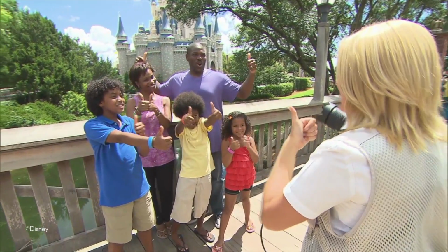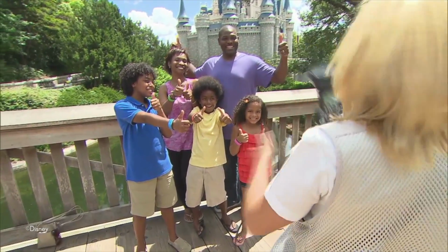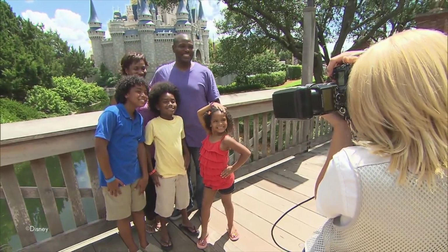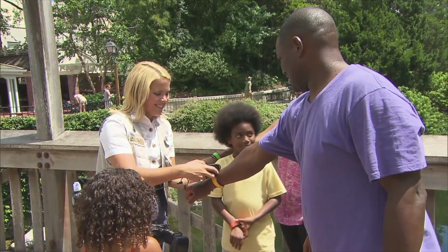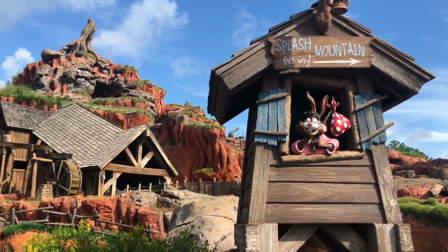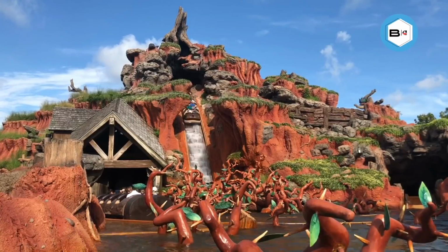But one thing I haven't mentioned yet is photos. If you've purchased Memory Maker and want a PhotoPass photographer to take your picture, make sure you scan your MagicBand with the photographer. Because a couple of hours later, after that picture was taken, it will pop up on the home screen of the My Disney Experience app. And the same applies to on-ride photos. When you exit rides like Splash Mountain, you can see your ride photo after the exit.